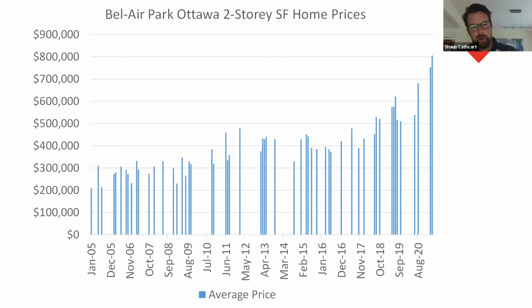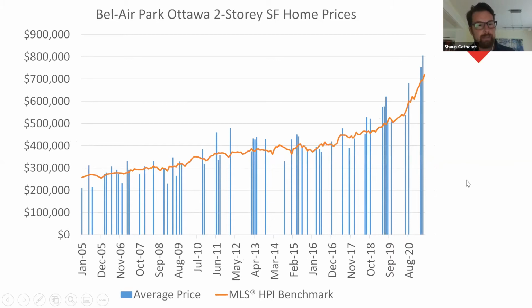And it also solves the problem of compositional, different houses selling all the time, and feeds it into a benchmark property type so that you get a line like that. And that's actually the HPI benchmark price in my neighborhood. And so you can see that that's a lot more rich data source than what you get from averages or medians or just individual sales. This is where the data science comes in to create basically the line that we all want to be able to use.